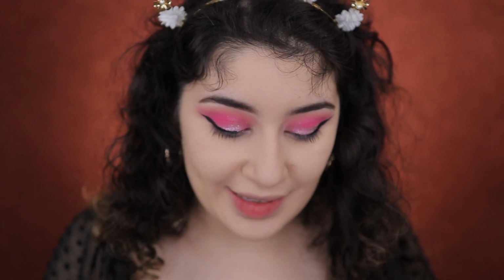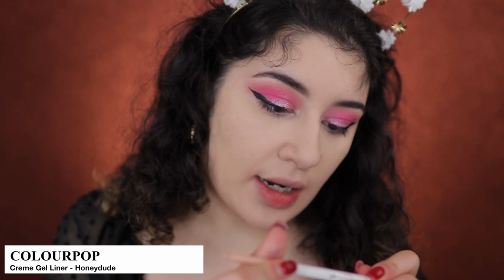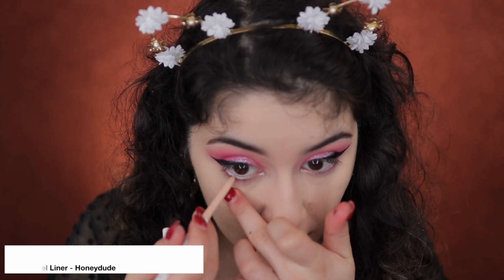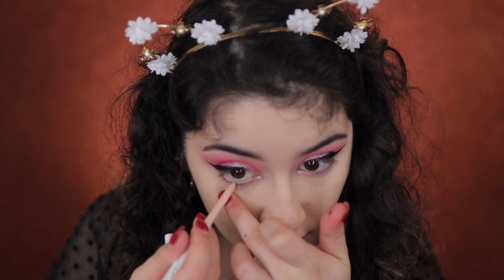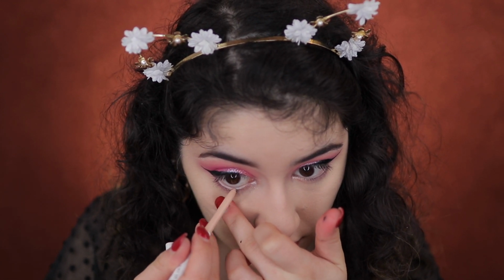For my waterline, my favorite nude eyeliner for 2019 has been the Colourpop Cream Gel Liner. This one is in Honey Dude, and it's an automatic twist up one. Absolutely love it. I literally need to get a second one.